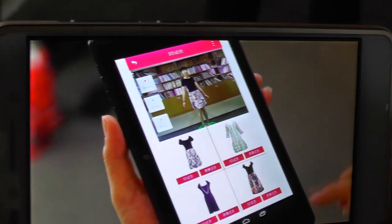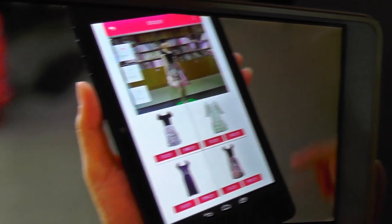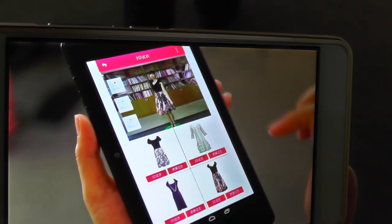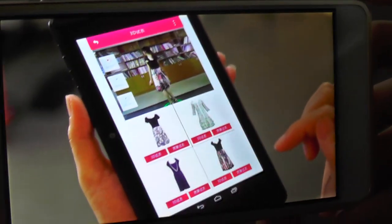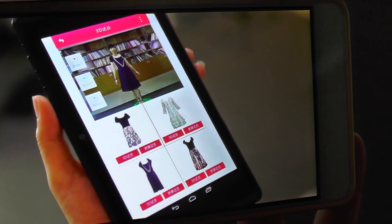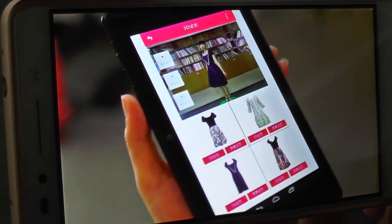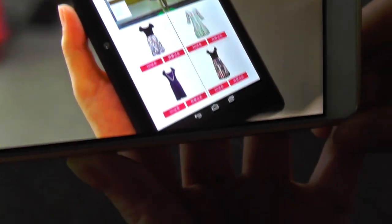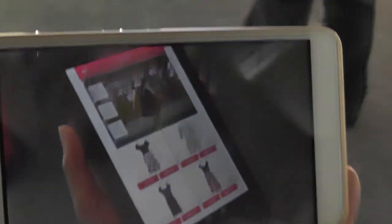And when will this app be out? A few months later, I'm not sure. It's under testing. And do you know the price or anything on this app? The price, now we are offering free. The app is free? Yeah. And where are the clothes coming from? They would come from a store? There is a platform, it's like an online one.